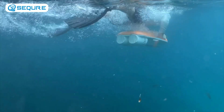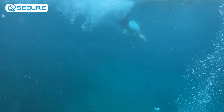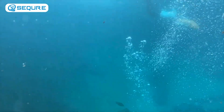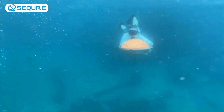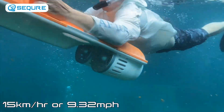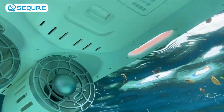This Sea Rover is like getting superpowers. Ever since I was a little kid, when someone would ask me, what superpower would you like to have? I would always say, I want to fly. And right now, I am flying.